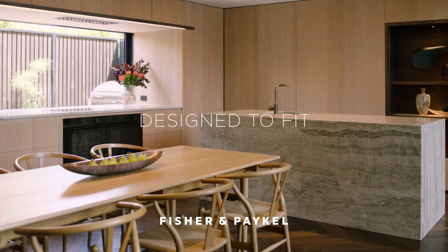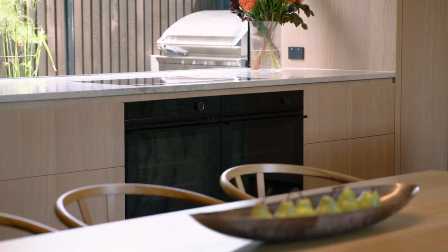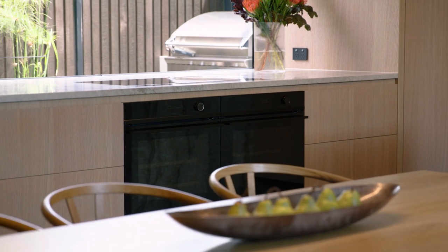Materiality was really important. Because there's a lot of cabinetry in the space, we had to make sure that it wasn't overwhelming, so we sort of pared that back as much as possible, but gave it texture.